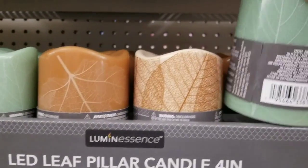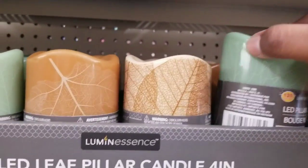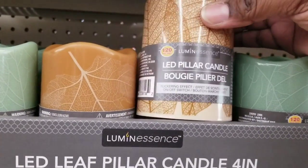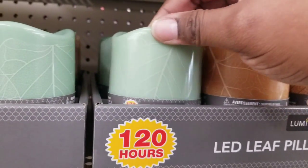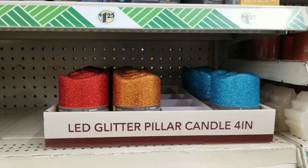Here's another new item. They have LED candles in colors. These are not only in beautiful fall colors, if you look closely, they're imprinted with a beautiful leaf design on them. I saw 4 different styles and 4 different shades in this collection. They definitely were selling quickly. This was the first day I went. The second day, these were all picked over.